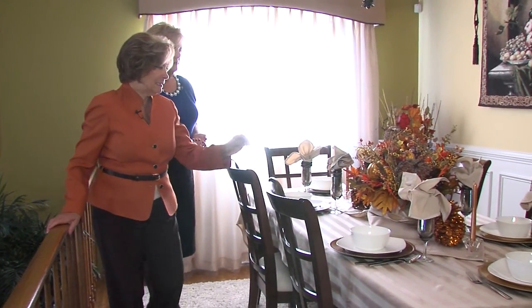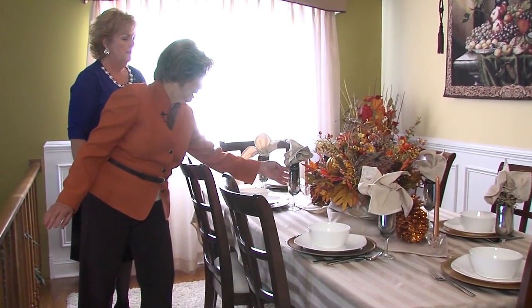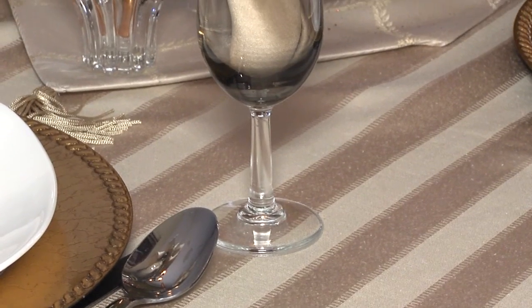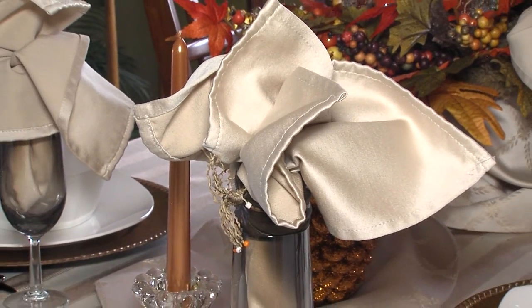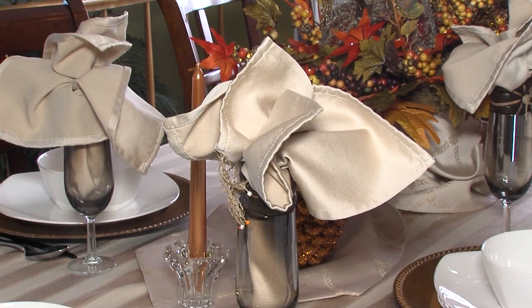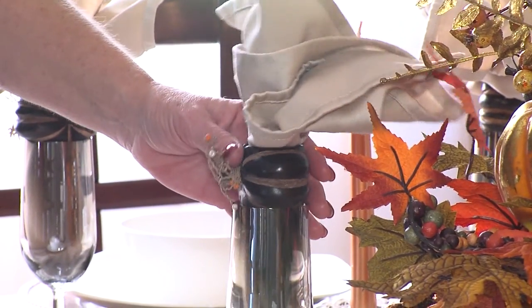There's one other little detail that Barb isn't mentioning, where the napkins are. Look at this little detail. That's adorable. We wanted, of course, to have a napkin ring, so we put the napkin in the glass. It dresses it up, and it kind of gave a ring for it and a standout. That's adorable. So it's functional again, yet it's really pretty.